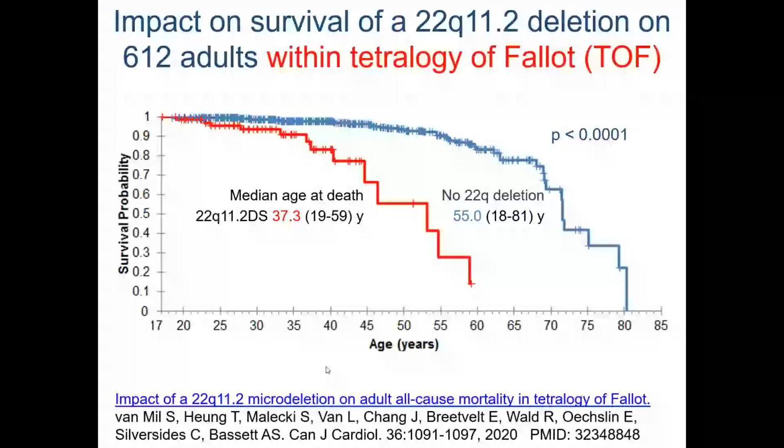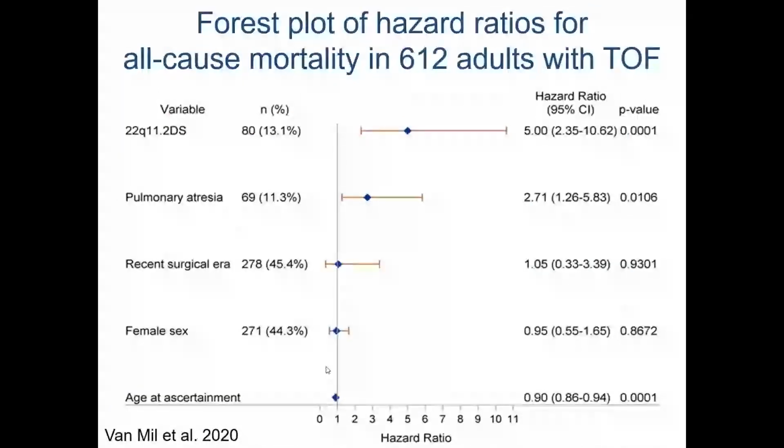And we compared to a sample of individuals with the same congenital cardiac disease, tetralogy of Fallot, but without the 22q11.2 deletion. And you see there, no 22q deletion, average age at death is 55. With the deletion, average age at death is 37. So that's highly statistically significant. The multi-system burden of this condition affects mortality within patients with congenital cardiac disease. That's a replicated finding now as well, by the way.